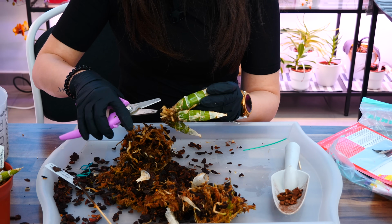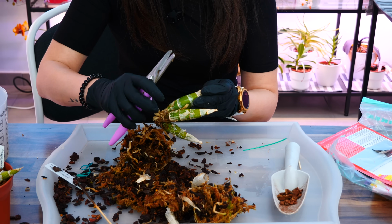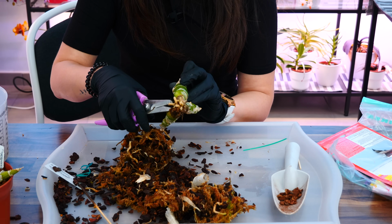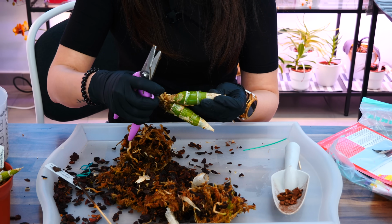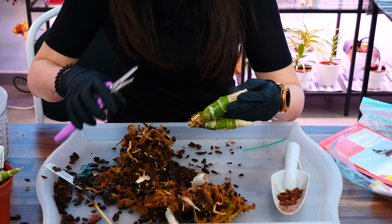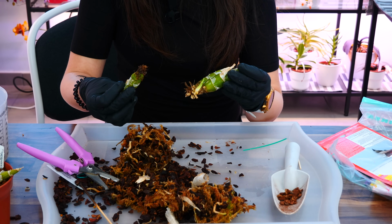By the way, in one of the years, I actually left on the old roots, and guess what? By the middle of summer, they all died and the pot was smelling awful. So that's why I cut all of them now. Oh no, I think I cut a good root, a new root. It's okay. We have lots of them on the way. Well, this pseudobulb is not hanging on. Well, okay.